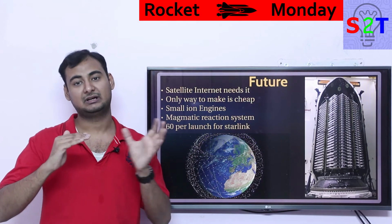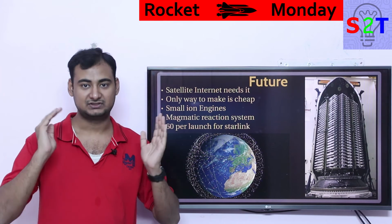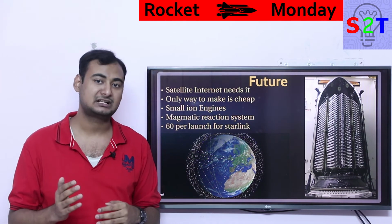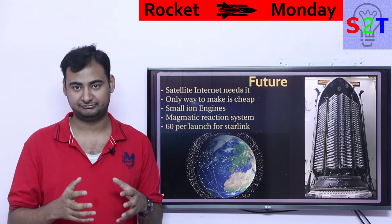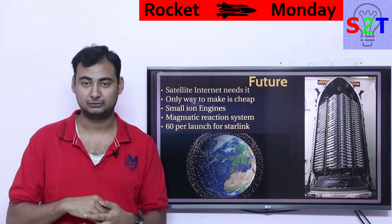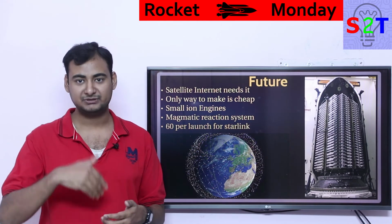Basically, in low Earth orbit, you have a lot of atmospheric particles. Of course, it's not enough to breathe or do anything with, but it's more than enough to cause drag. Even the International Space Station literally burns through tons of fuel every year to keep itself oriented properly and to make sure it does not fall.